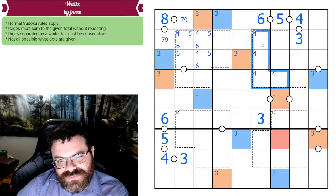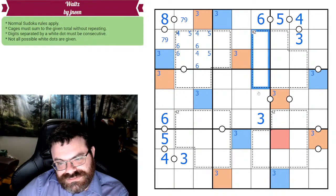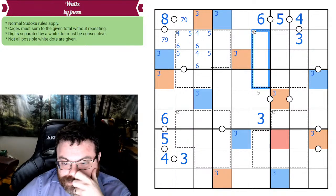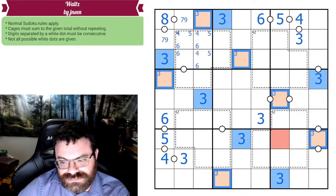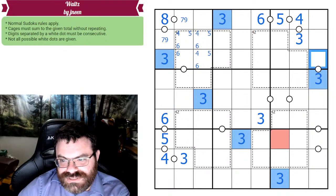Okay, we've got a 4 somewhere here in this cage. If orange is 3, that puts a 4 here, which eliminates this 4. And it puts a 4 here, which eliminates these 4s. The orange can't be 3. So blue is 3. That means this is a 2.